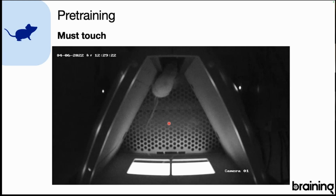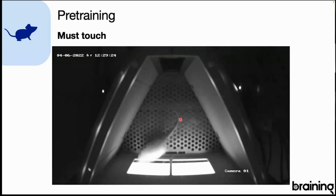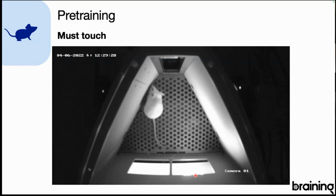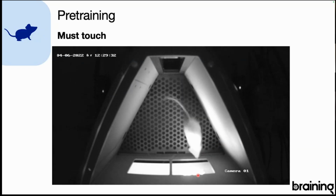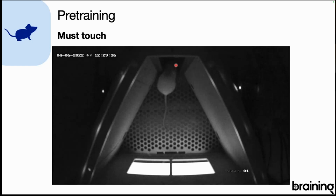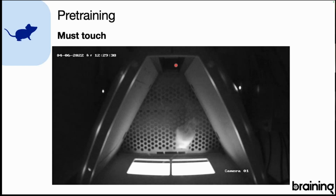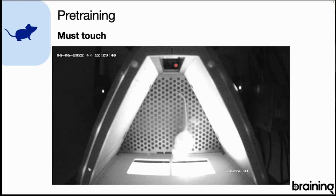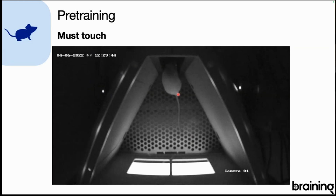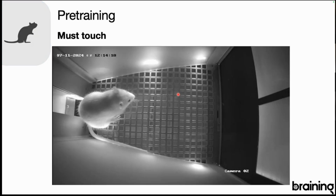You'll see here that the image is displayed on the right side. The mouse is a little bit uninterested, but now it touches and gets a single reward in the magazine. Like I mentioned, it's signalized by this light. The next phase begins, and the animal gets the reward. Similar in rats.